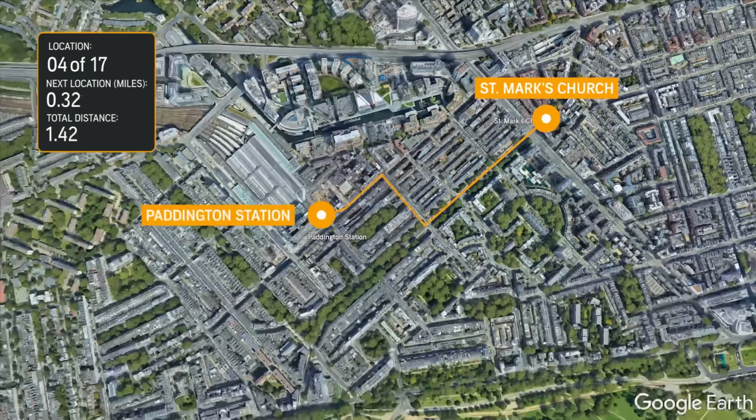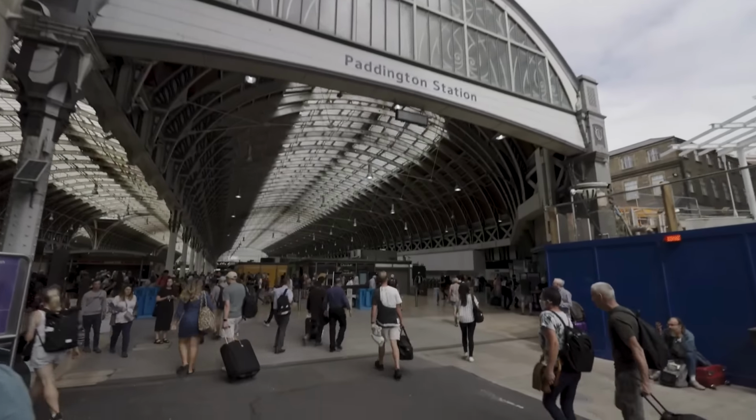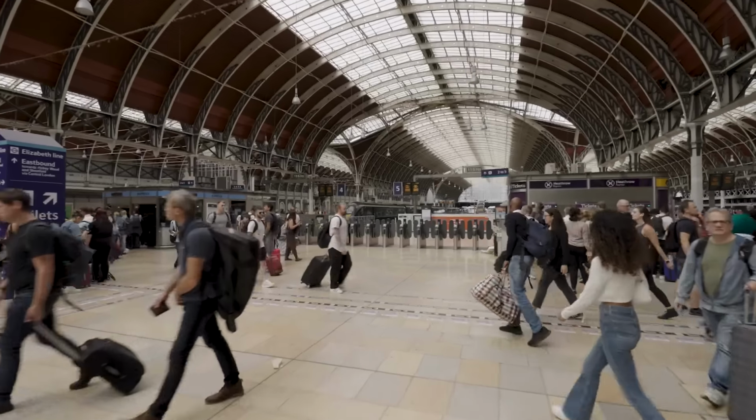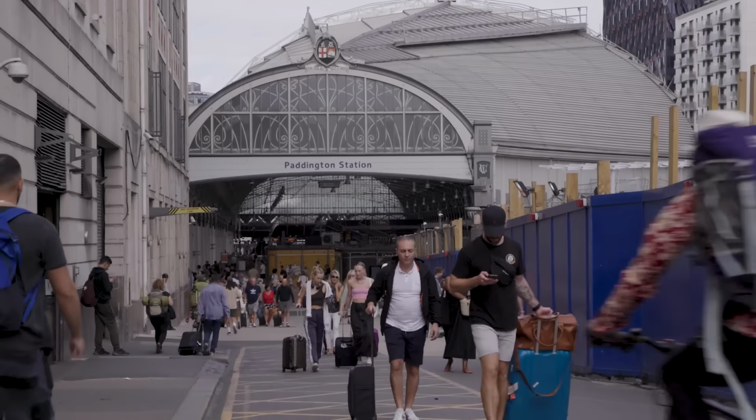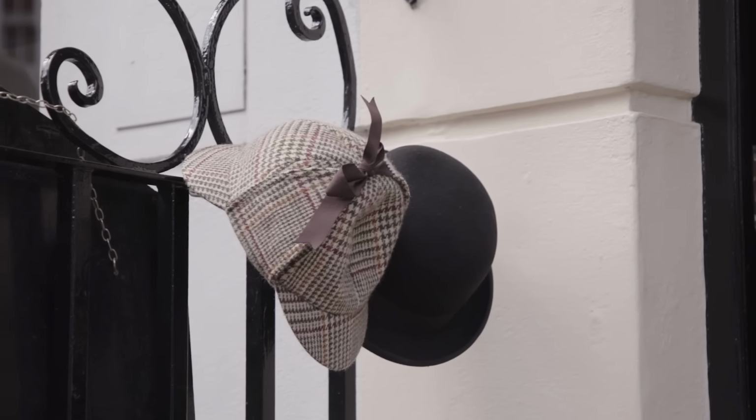Next, we'll turn 10 minutes southwest towards Paddington train station. The bustling station is mentioned a full 5 times over the saga. Perhaps most importantly, it seems to be the first place we see Holmes in his trademark hat.